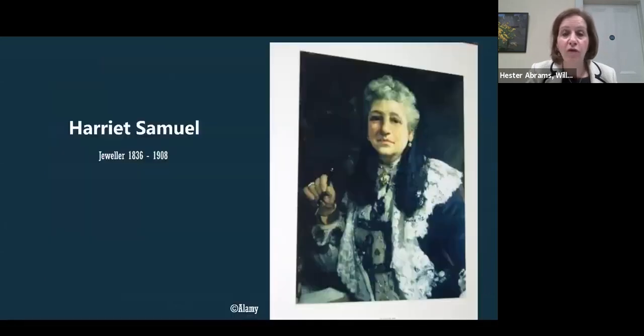This is the family of jewellery makers and clockmakers, and on the other side are three headstones of a mother and two sons, and the mother is Harriet Samuel, whose name is probably not familiar to you, but is familiar if we say that she is H. Samuel of H. Samuel, the High Street Jewellers. She was the wife, the widow and the daughter-in-law of a father and son clockmaking business in Liverpool. First the father died and then her husband died, and she took over the family business.